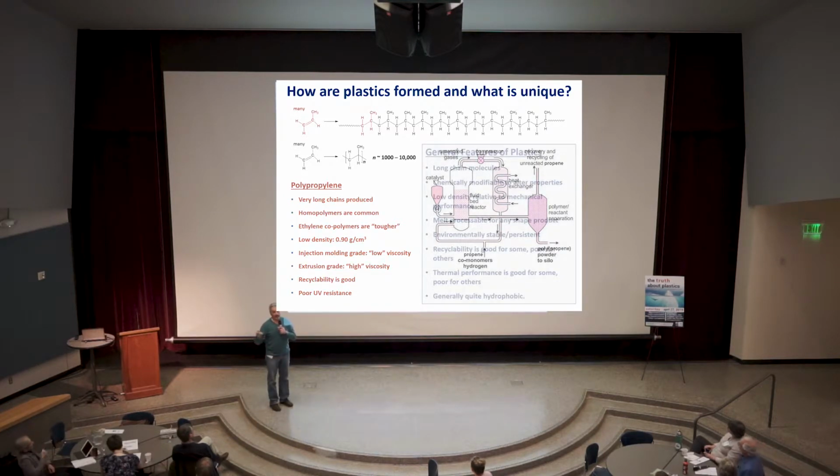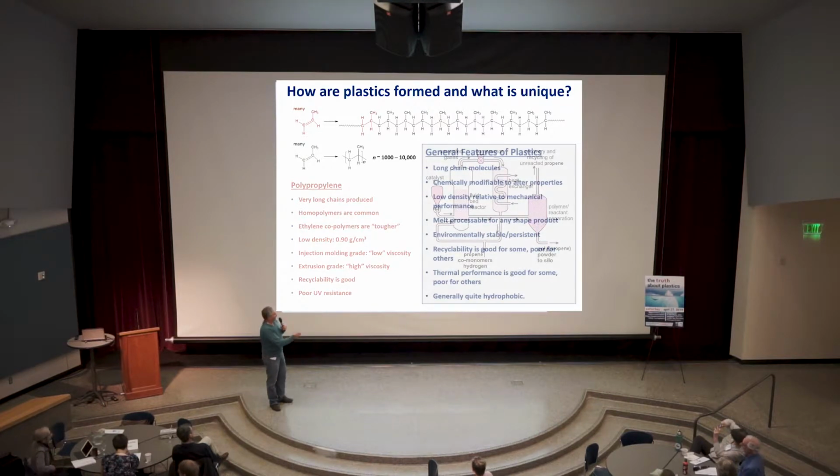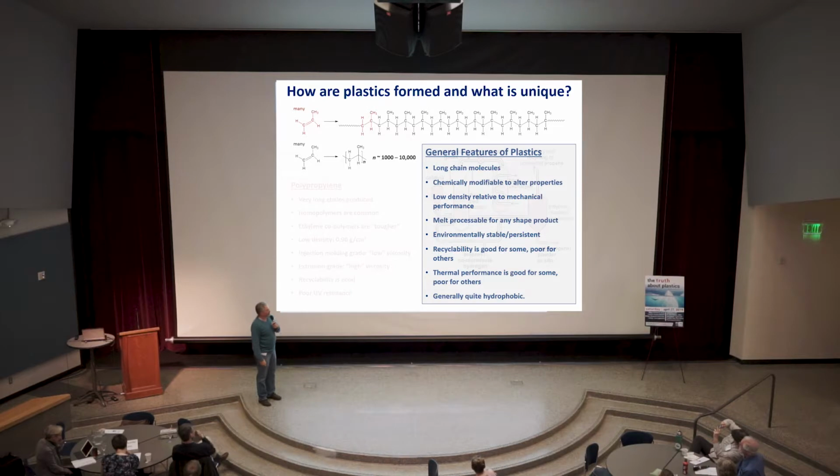So in general, plastics: big long molecules, very alterable chemically, relatively low density compared to some of their mechanical and other performance measures, melt processable. That defines a plastic to a large degree. They're environmentally stable. Another word for stability is persistence. And that's one of the things we've been learning about today, and which I'm sure drives a lot of your interest. So it's a virtue and a vice, again.